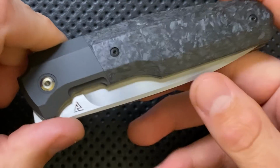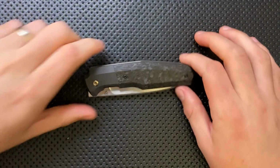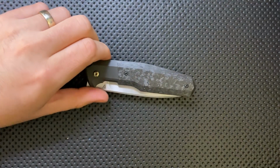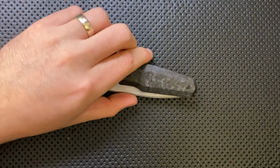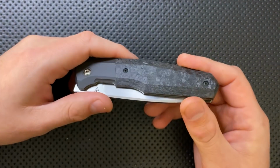At some level, I wish this would have been a very nice smooth carbon fiber like we see on a lot of other knives from them, rather than this sort of pitted marbly carbon fiber, which I think just isn't as impressive in terms of materials there. So to me, at least, all that is the bad: there are some voids in the carbon fiber, and honestly, I really don't like this pattern of carbon fiber, particularly personally.